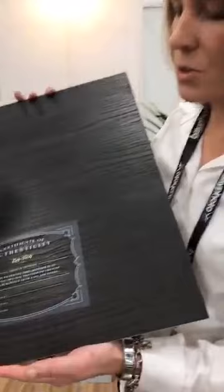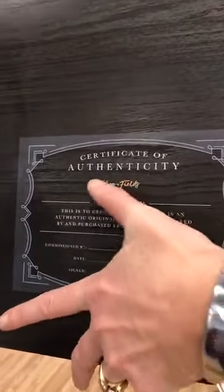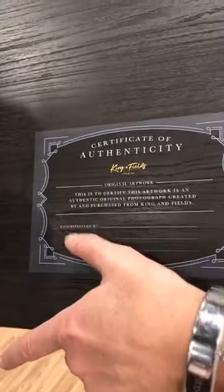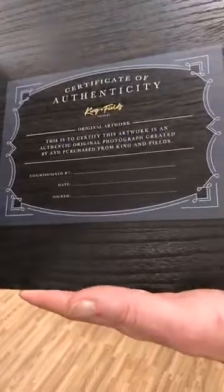And I love what we're doing here with their certificate of authenticity. This is an example. If Ben and Raheel are on, we have King and Fields. I love this. It's a raised color overprinting. And then we have the date and the signature line. Isn't this great? Everybody loves this. It's just great.